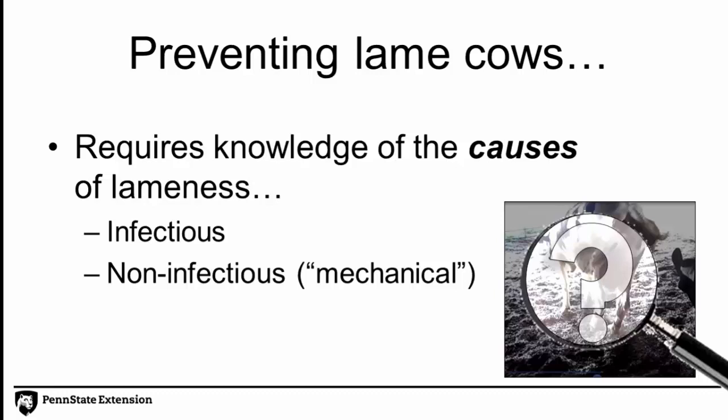So we're going to look at both of these, and we're going to look at a few ways to prevent infectious lameness, and we're going to look at a few ways that we can try to prevent non-infectious lamenesses from occurring as well.